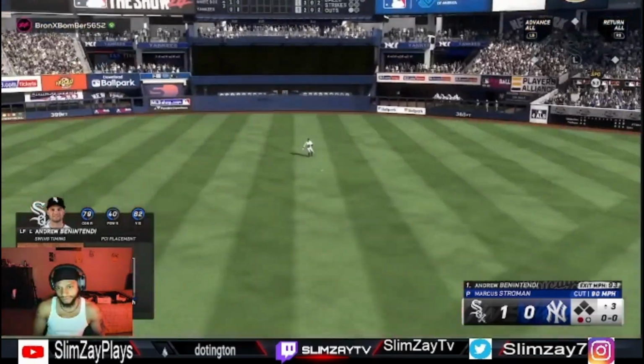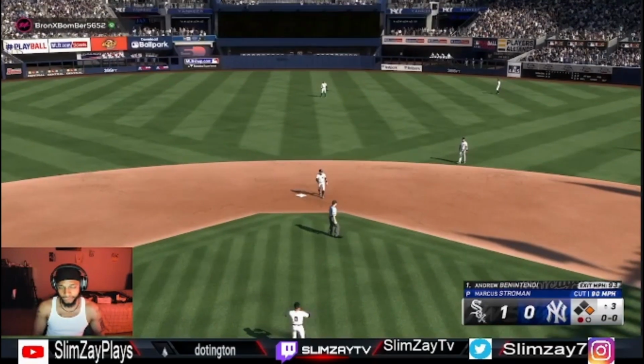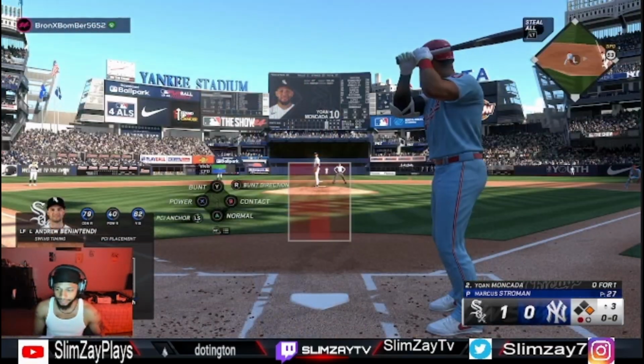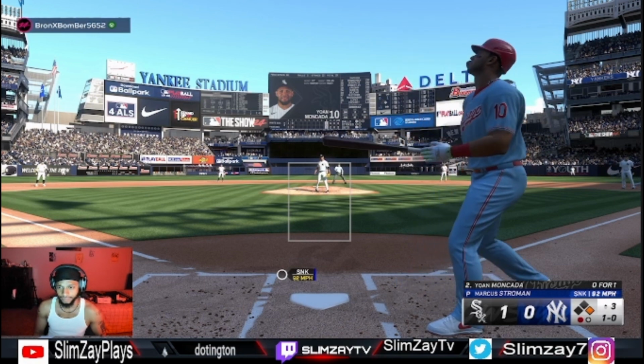Nice. That's a base hit. So they get a man aboard with a one-out single. Well, that started and ended pretty quickly. No messing around right there. Everything was on time and fluid in that swing. Got a pitch he could get the barrel on and lined it into center for the knock.